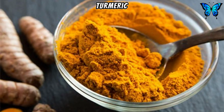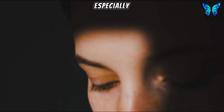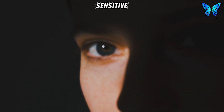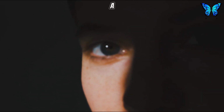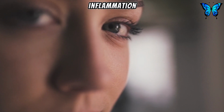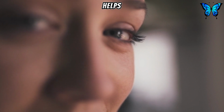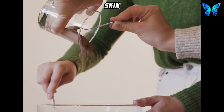3. Turmeric and yogurt face mask. This face mask is great for all skin types, but especially for those with dry or sensitive skin. The turmeric is a natural anti-inflammatory that helps to reduce redness and inflammation, while the yogurt is rich in lactic acid, which helps to exfoliate and brighten the skin.